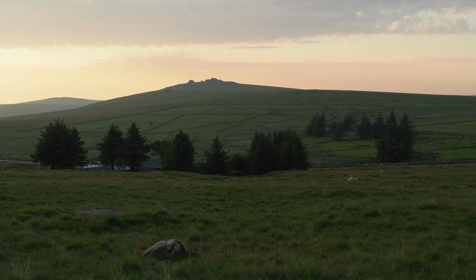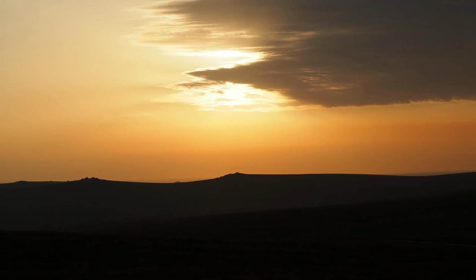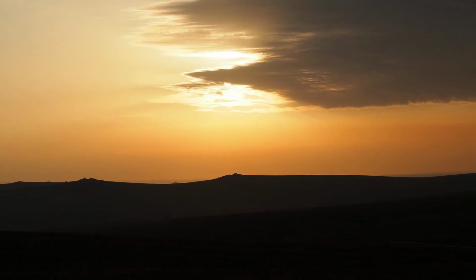Well, I'm glad to say I finally made it to this evening's photography destination, where I'm hopefully going to get a really nice image of the sun setting just to the corner of one of my favourite scenes that I've photographed here on Dartmoor. The sun's covered at the minute, but fingers crossed as always, it's going to reappear from the cloud that's currently covering it.